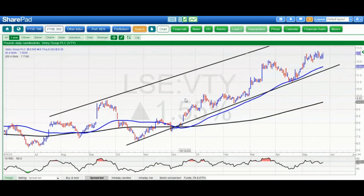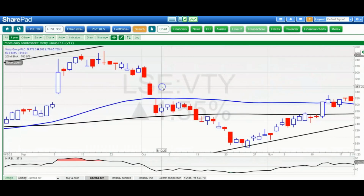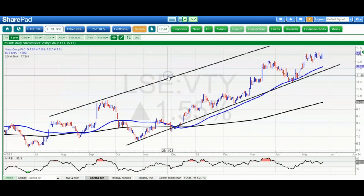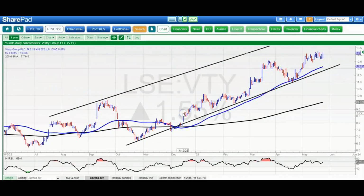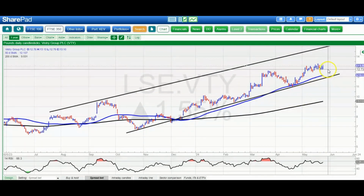Finishing off with Vistry Group, and here you see the rising trend channel in place since July. The interest here, I suppose, is the way that the shares gapped down back in October, double gap down there, and then we had the gap higher back in November. So that was the island bear trap reversal, which tends to be the most solid signal, and that was the one that's worked for Vistry. Since then, a rising trend channel, as I said, and shares bouncing off the 50-day line back in April, well above that now.